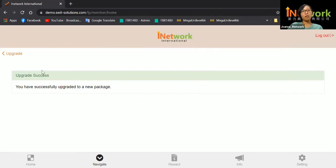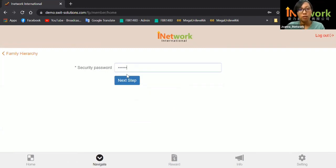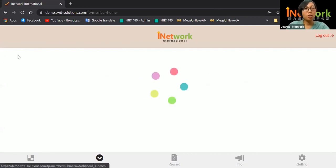So how do I check if my downline really upgraded to gold? I can go back to my family hierarchy, put in my security password, click on next step. And you'll be able to see this username, my downline, and the current package now is gold. So this is a way to check your downline's current package.